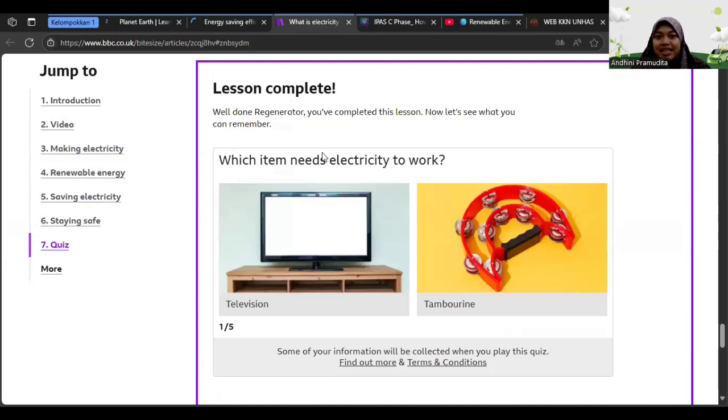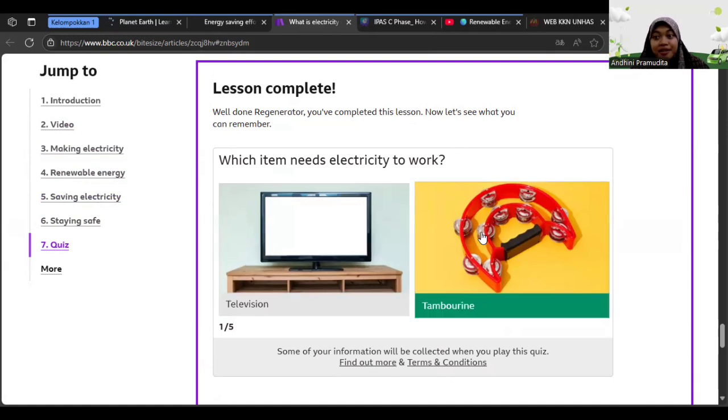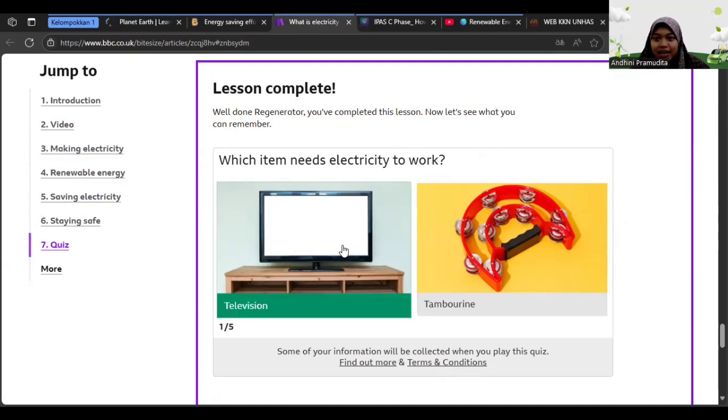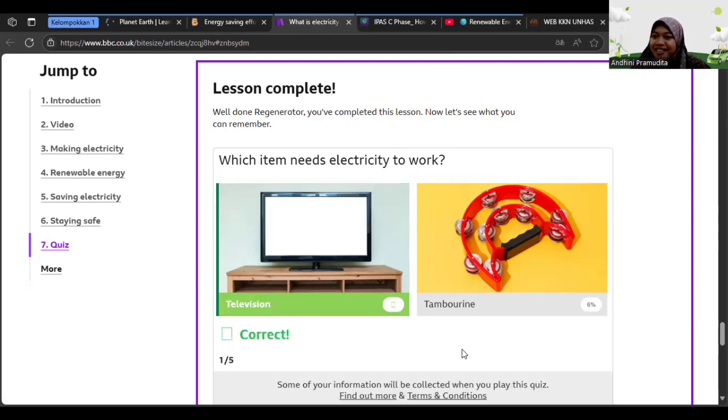Which item needs electricity to work? Is it television or tambourine, students? You can answer it in the chat column. Okay? You have 1 minute to answer it. Yes, all right. Televisions.